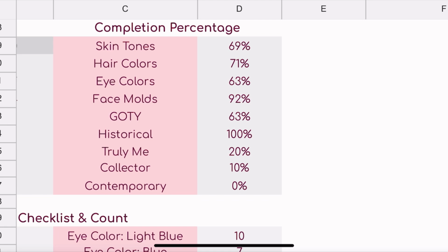So this shows you how close you are to completing certain things in the collection. So say you wanted to complete all the skin tones in the collection. I am 69% of the way there. Say you wanted to have all the hair colors American Girl has ever created. 71% there. Eye colors, 63. Face molds, 92. This would have been 100 had it been a couple of years ago.